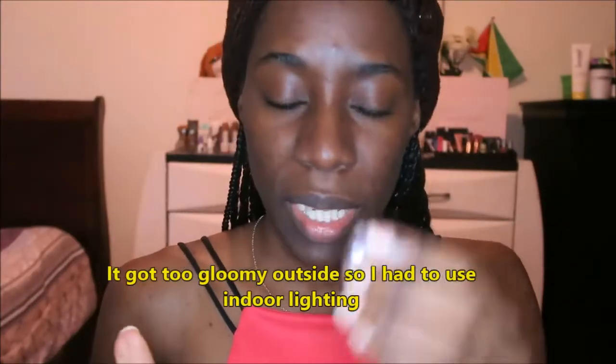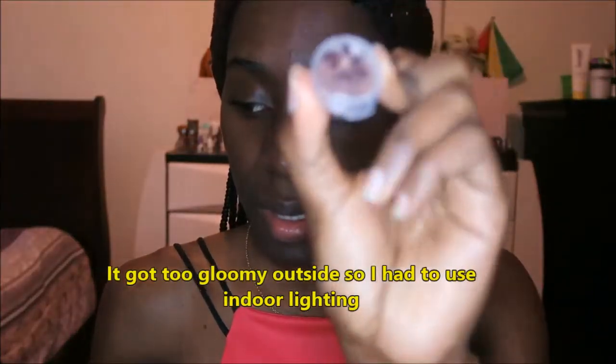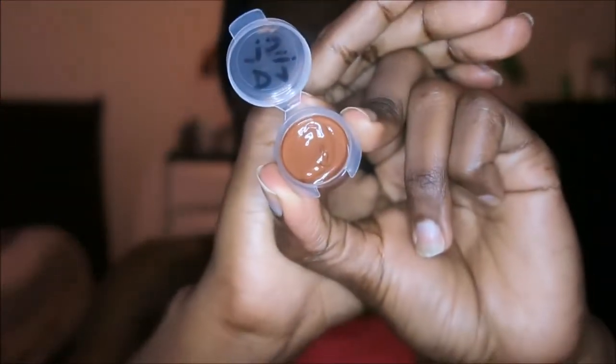Moving along, let's go to the foundation. So I'm gonna apply this little sample that I got from Sephora, D175. That's what she looks like.